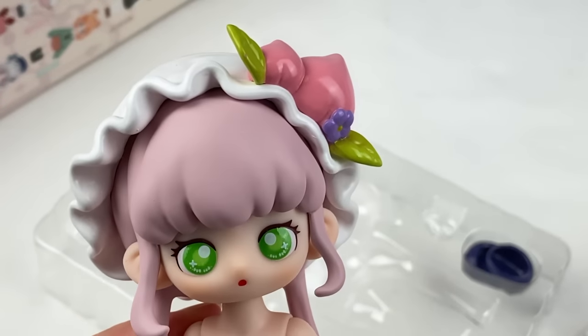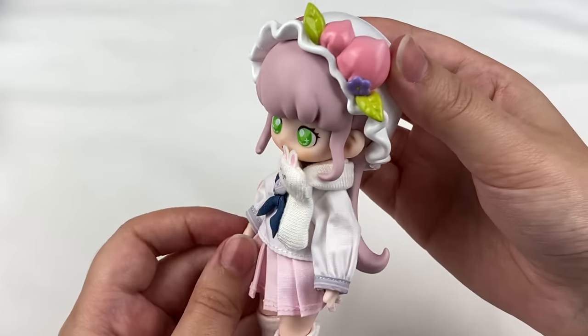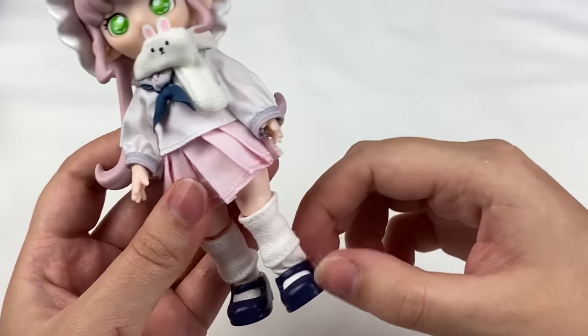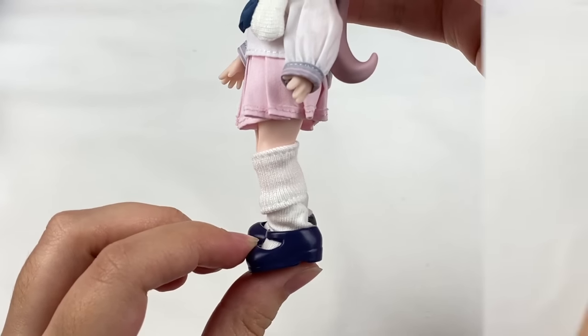So let's put her outfit on. She has an adorable little rabbit scarf, which looks super cute. And she's also wearing a little sailor outfit. She has a little navy bow. And then with her sock, she comes with a shorter sock and then these additional pieces that you can put over the top. And then she has little navy shoes.